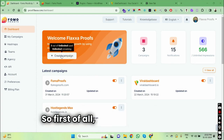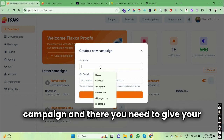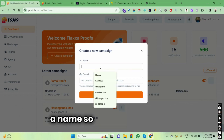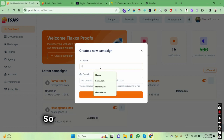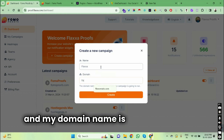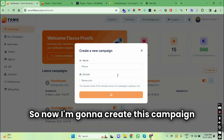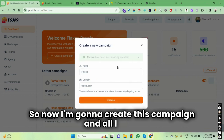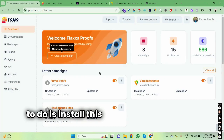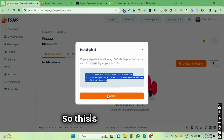So first of all, you have to create a campaign, and there you need to give your campaign a name. So it can be anything. So let's say I'm gonna write Flexa, and my domain name is flexa.com. Okay, so now I'm gonna create this campaign, and all I have to do is install this pixel. So this is the pixel code. I have to go here.